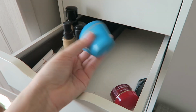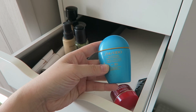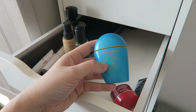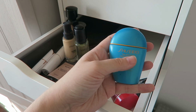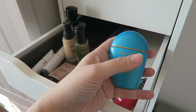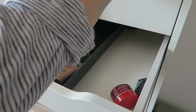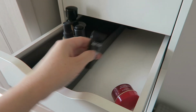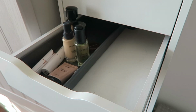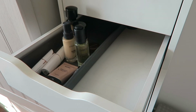This Shiseido foundation, this has got quite a lot in it, but I feel like I'm going to have to chuck this out. This is the Sun Protection Liquid Foundation. It's got SPF 30 in it, and it was quite a big thing when it came out. But I'll give it a go to see whether it still works or whether it's still okay. But I haven't used this in ages, and I feel like the colour's probably not going to be right for me either. Again, this little matte primer I'll move to my travel drawer. And then I have this little Clarins Instant Smooth Perfecting Touch. It's literally got nothing left in it, so I'll move it over again to my daily drawer so I can use it all up.